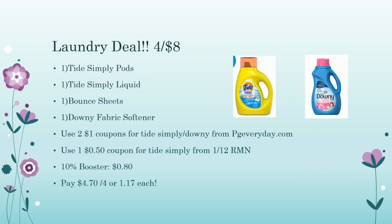The next deal is on laundry care, which I'm really excited about because I still need to finish stocking up on the Downy fabric softener. They're on sale for $8. The products included are the Tide Simply Liquid, Tide Simply Pods, the Bounce dryer sheets, and the Downy fabric softener, as well as the Unstoppables scent booster.